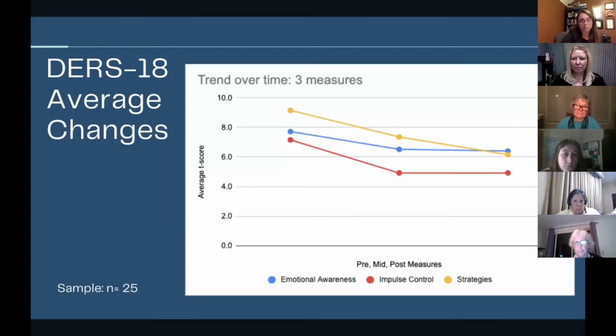So here is a graph showing the trend over time. For this test, we actually provided clients with it 3 times. So they would have taken it before therapy, halfway through therapy, and at the end of their course of therapy. And again, the DERS-18 really just wants to see that the trend over time is showing a reduction in scores. So the lines are going down, meaning that this is a real change according to the DERS-18. So for each of these, we are seeing a decrease overall.